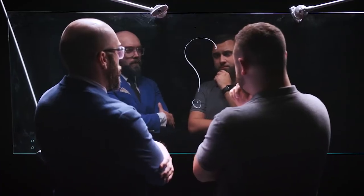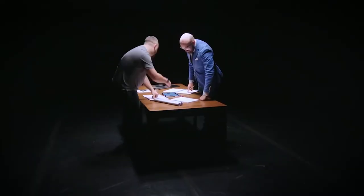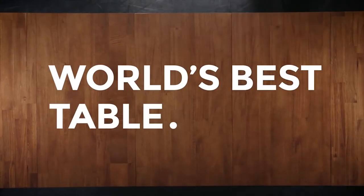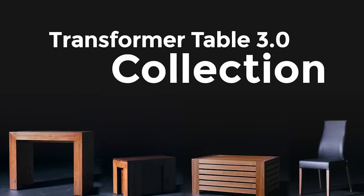After finding success with our Transformer Table 2.0, we asked ourselves, how can we make them even better? So, we went back to the drawing board, drew new sketches, studied wood species, built prototypes, and finalized designs. But something remarkable happened in the process. While setting out to create the best multifunctional table ever, we ended up designing the world's best table, period. And now, we're back with the new and improved Transformer Table Collection.